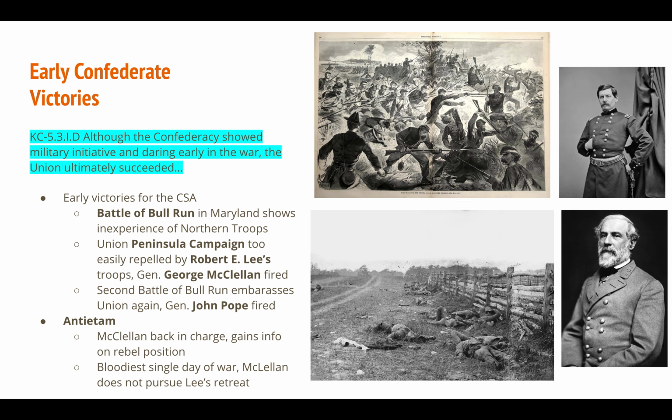It's not until Antietam that the Union gets some semblance of a victory. At this point, George McClellan gets his job back. He looks into finding information about the Confederate troops' location, where they're going to be, and decides to mount an attack. And it's the bloodiest single day of the war.